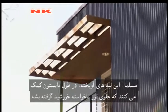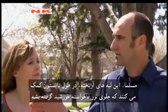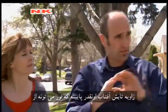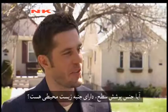Is there a function to the overhang over the windows? Absolutely. The overhangs help screen out unwanted solar gain during the summer. And in the winter, the sun angle is low enough so that it comes in underneath those and helps warm the house. Is there an eco-friendly element to your decking material?